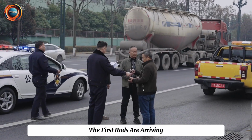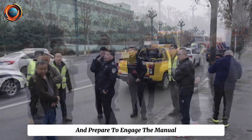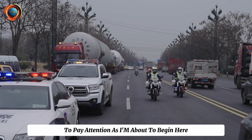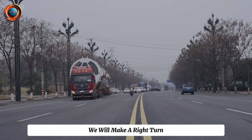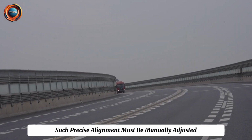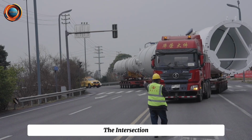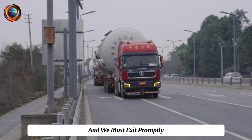The first rods are arriving. The mechanics exit the car and prepare to engage the manual. The sound of the launch serves as a reminder to all owners to pay attention as I'm about to begin. Here, we will make a right turn, requiring us to shift back to the left side. Such precise alignment must be manually adjusted for tire angle. After completing the turn, the intersection traffic has accumulated significant pressure, and we must exit promptly.